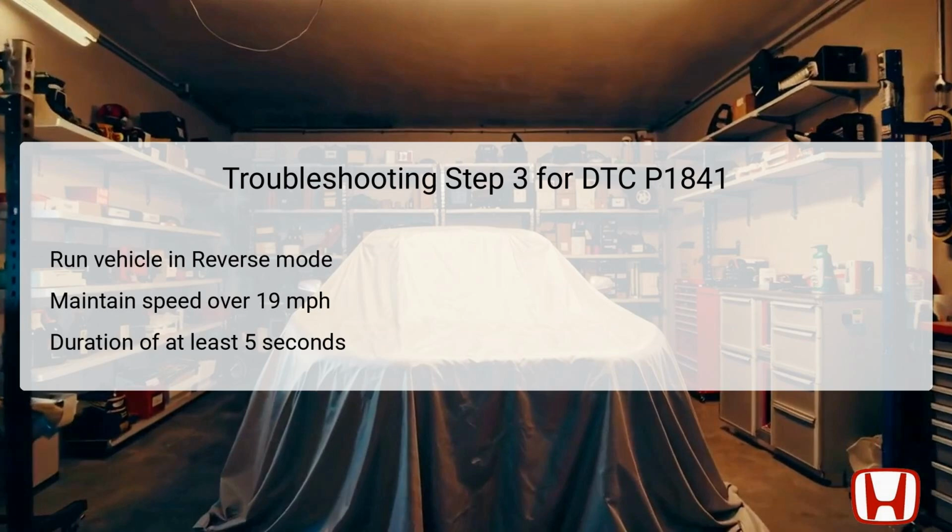In the third troubleshooting step, the technician must run the vehicle in reverse mode at a speed exceeding 19 miles per hour for a minimum duration of 5 seconds. This requirement is crucial, as it allows the CVT speed sensor to engage and respond to the operational conditions expected during reverse driving scenarios. By maintaining this speed, the test mirrors real-life circumstances, ensuring that the vehicle operates consistently with the manufacturer's design. Monitoring the reaction during this period provides insights into the speed sensor's performance.